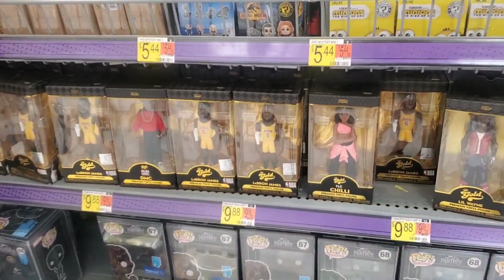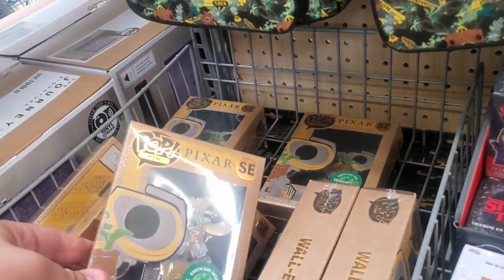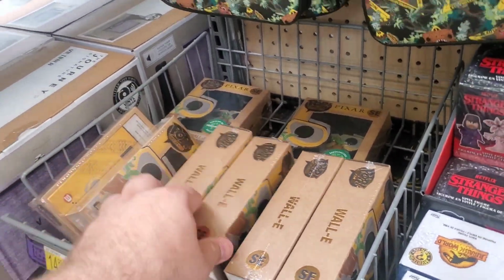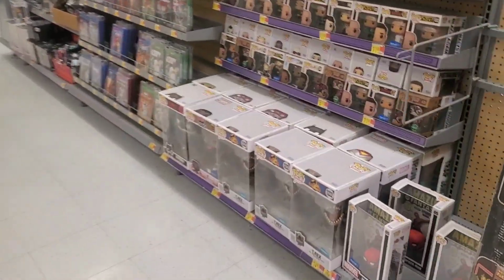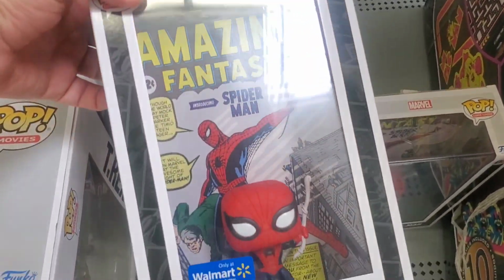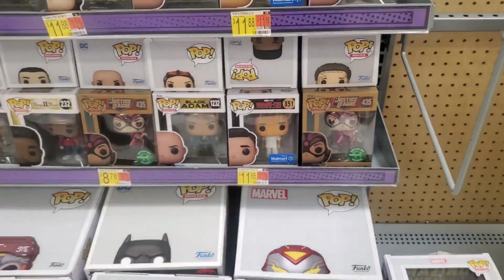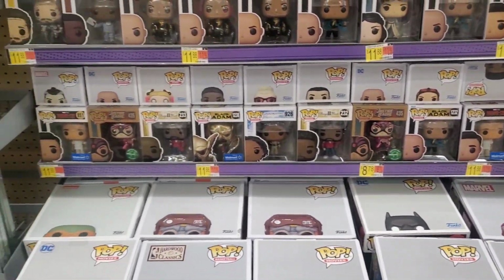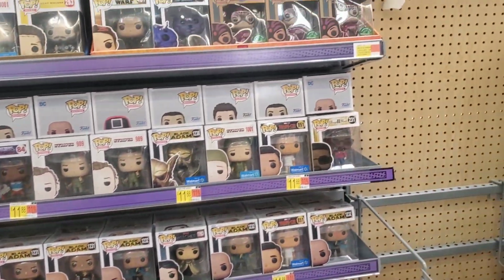Got a lot of our Gold Series up here. Looks like there's some of these Wallys. I don't really collect the pins, but those are still cool. They have some of these Spider-Man comic covers, but it looks like they've all got some box damage on the back. So that's pretty unfortunate. Looking through here, yeah, pretty much a lot of the stuff that we always see.